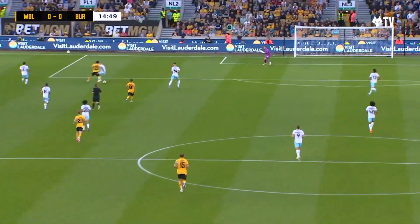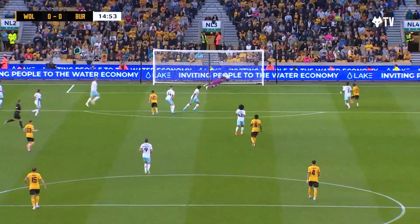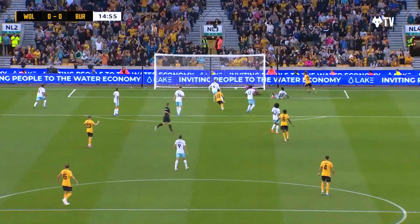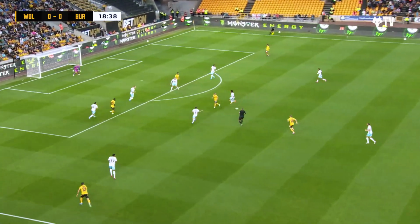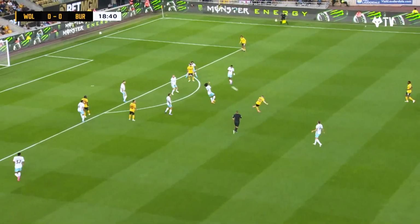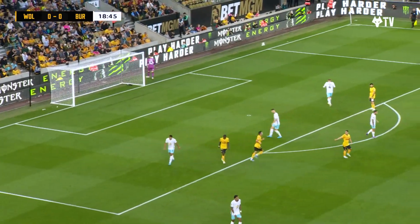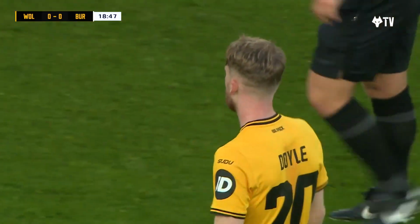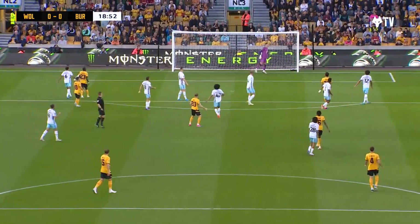Well, two great stops, wasn't it, from Hladky? Once again, good combination between Guedes and Prudence. Prudence back for Doyle, who just got a little too much underneath it. Right idea once again from Wolves, though, who are starting to click into gear.